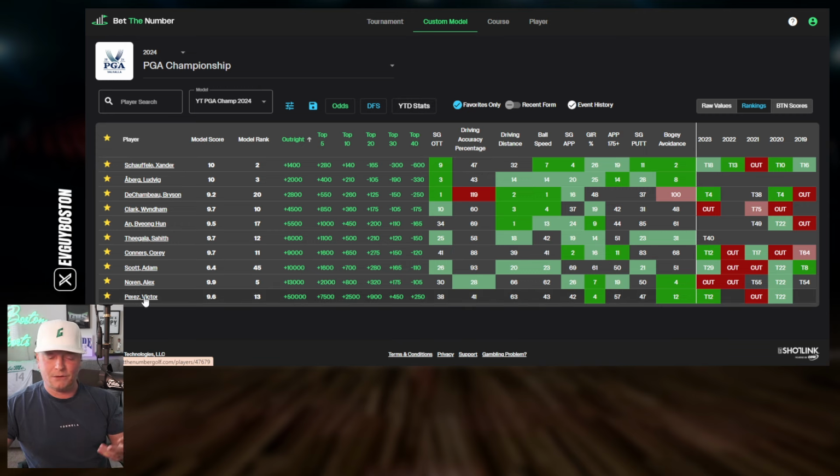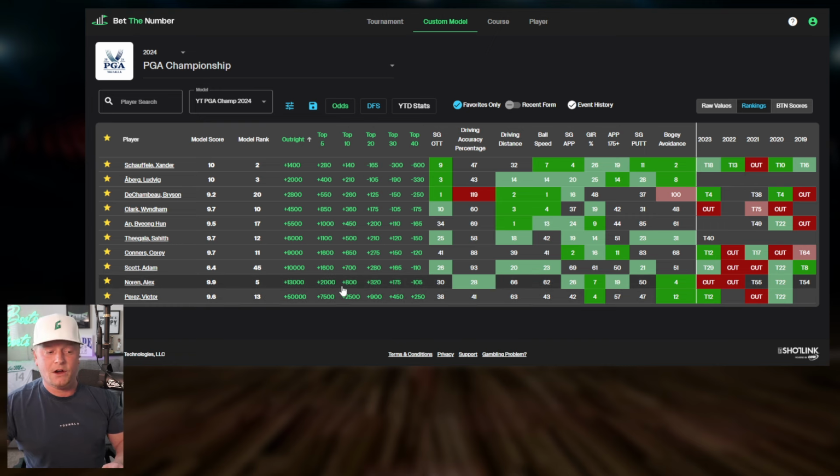We'll get to him, but Victor Perez here, obviously not something that I'm heavy on. But in terms of matchup plays, I do think probably these first 4 guys are matchup plays for us, because I'm not sure if we're going to be able to find the value in taking them top 20, top 30, that type of thing. Bryson, top 20, perhaps.